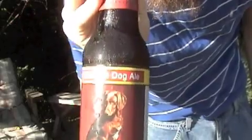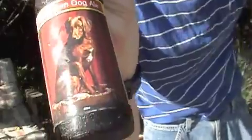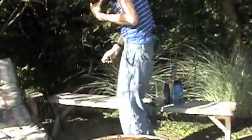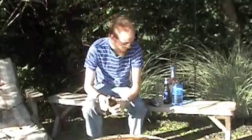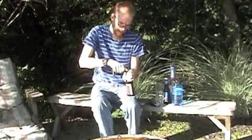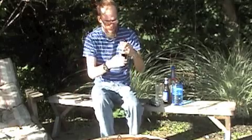Old Brown Dog Ale. That's what this is. There's a nice picture of a dog named Olive. It says Olive right underneath. I don't know if you can see it, but it says Olive. Just to start off, this beer is a good brown ale. Not the best I've had, but it's very tasty. I've had it a couple times, so I feel comfortable with talking about it.